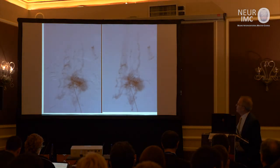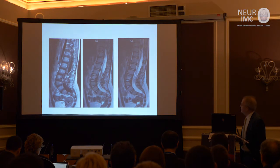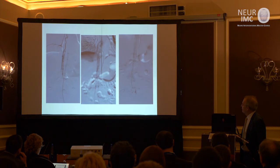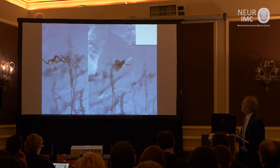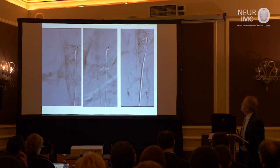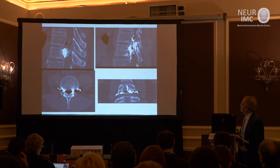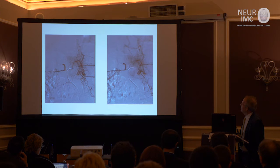Okay. This patient has a paravertebral AVM, not intradural, extradural. He came to the hospital with severe paraparesia, and look here, you have the flow vein going to the spinal vein, and this is the origin of the paraparesia. After treatment, the patient recovered. And you have the normal drainage vein. And this is the Onyx. Okay.